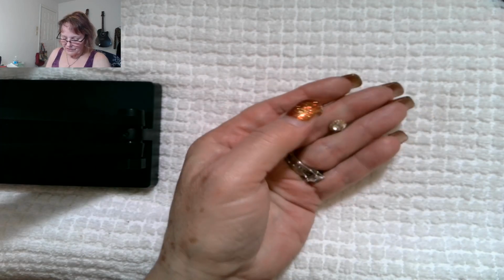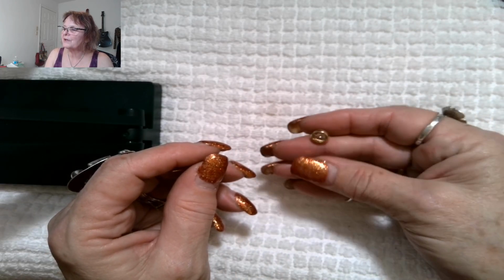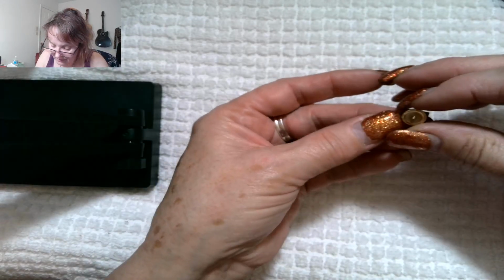I don't know if Sandy could use that on a piece of jewelry, if she could solder it onto something. I'll ask her if she can use it. I'll send it to her. For now, I'm going to put it in with this single pearl earring.